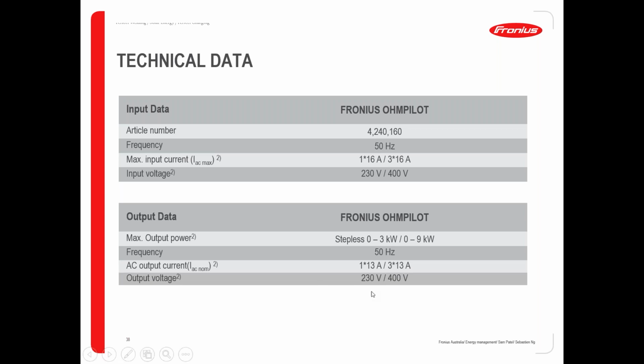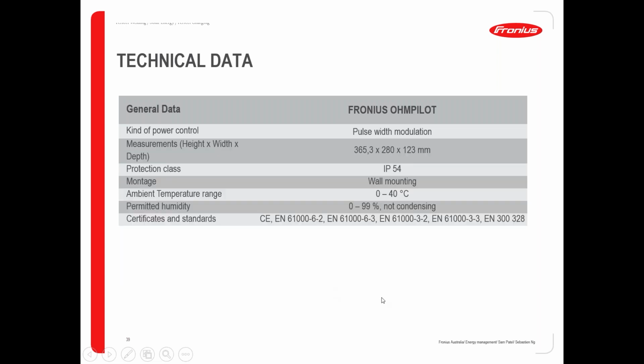And the settings or what it can output, it is quite straightforward there. So this is just the technical data sheet. The inverter is rated IP54, so it is not waterproof. It is splash proof. If you're installing it outdoors, what we recommend is to make sure there's a structure to protect it from direct contact with rain or something like that.